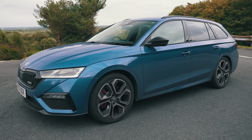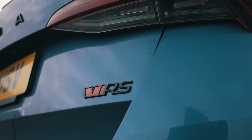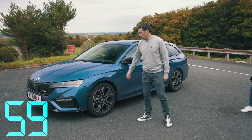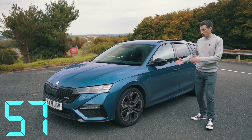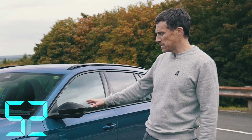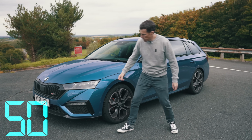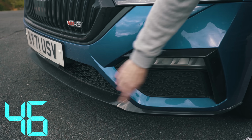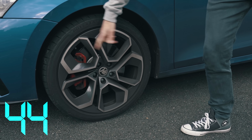Now we have the Skoda Octavia VRS Estate. Let's do it. 3, 2, 1, go! So this car blends family transport with a little bit of sportiness. Obviously not as fast as the BMW M3, but it is easily as practical. Looks a little bit more exciting than your standard Skodas because it's got a blacked out grille, VRS badging, front splitter, side skirts, and alloy wheels.